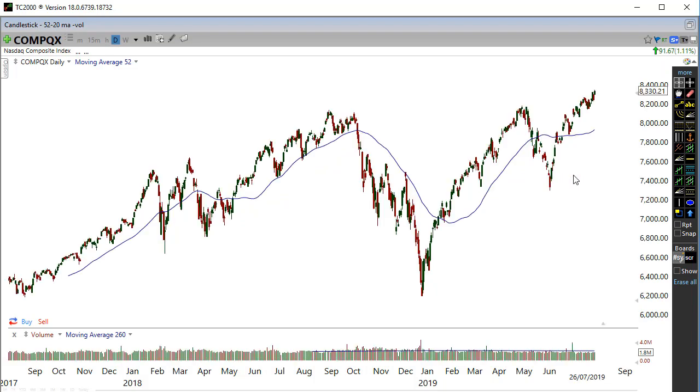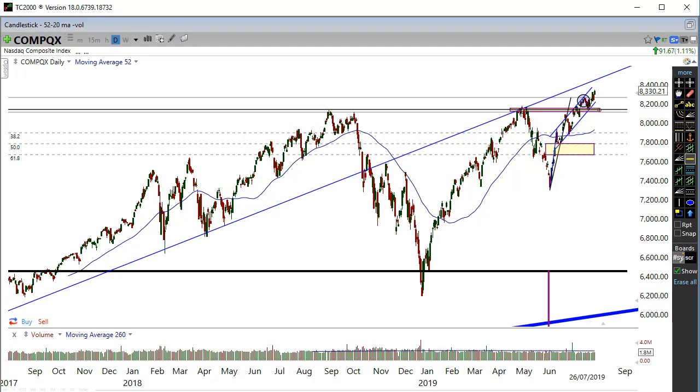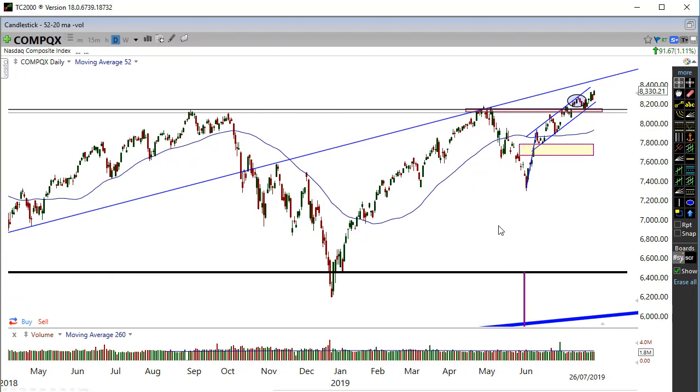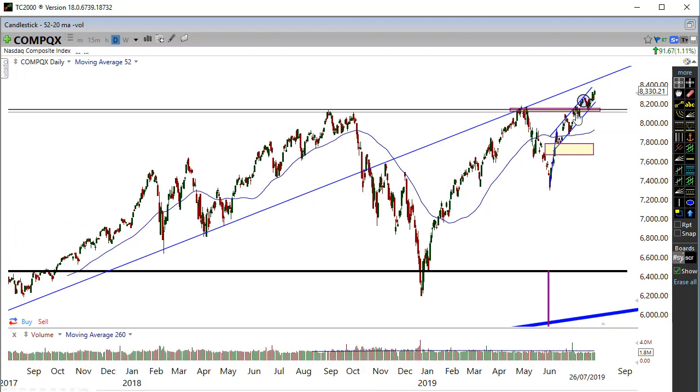And then moving on to the Nasdaq, same thing, right? Look at this here. The Nasdaq has broken up to new all-time highs. And we're still in this, if you were watching my videos the last couple of weeks, and if not, then this is what you call a bullish-looking reversal flag.